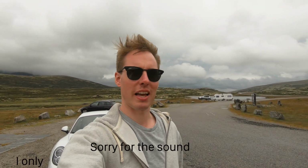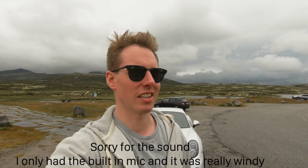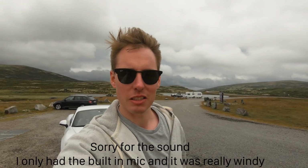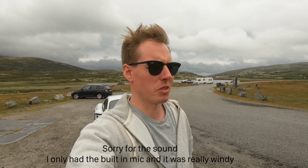So now we are driving into a place called Kjerringvik, down south in Norway, and this is the best part of the road. It's really cool, but we are heading to some highways and then we hope to get some sun and maybe some warmer weather. So now we're out of here and heading down south.